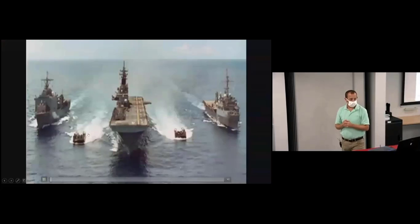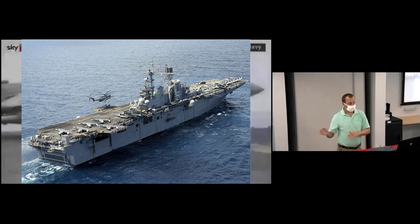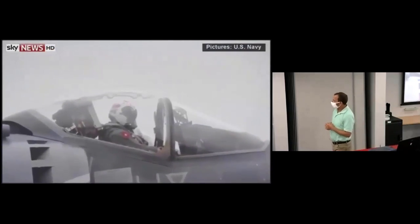So on screen is a MEU, Marine Expeditionary Unit. This is the USS Bataan. I was at the office in my junior summer, between my junior year and senior year. It was a normal flight day, and we were going out to do replunge currency, a little flying up against the ship in the evening. There was nothing crazy about it.